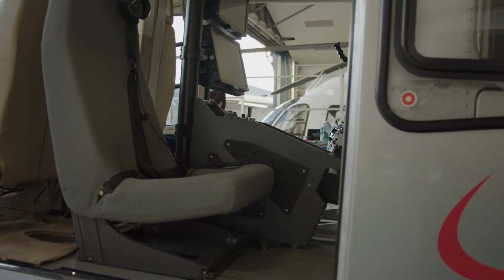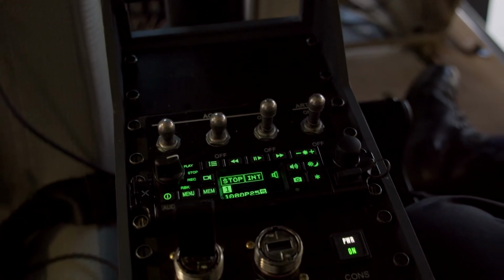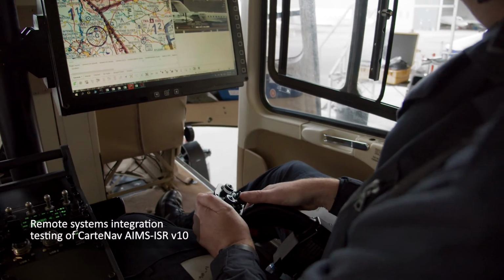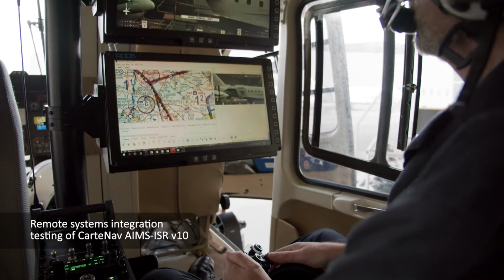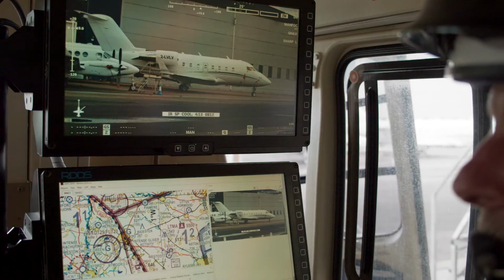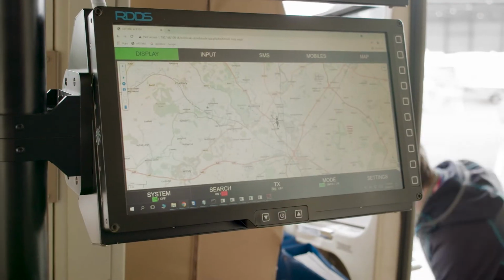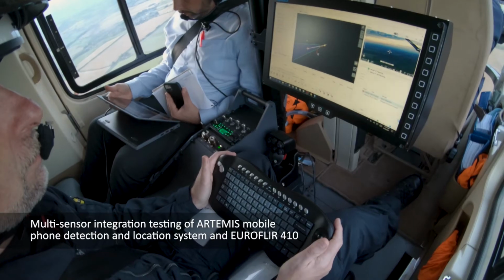We see that C4ISR platform to bring an enhanced level of situational awareness to the customers. It's a system that is built to be extensible, and it's a system that's also built to pull together different information from different sensors and puts it on a common mission map that provides an overall view of what is happening around the aircraft and what is happening over its area of operations. And I think that is the biggest advantage that that system brings to the operators.